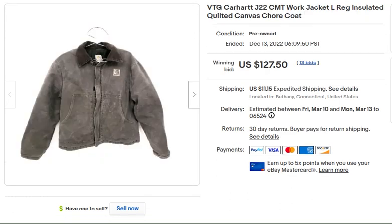Next item is a Carhartt jacket. This was actually mine that I used when I worked as an electrician about 6 years ago. Even longer than that, God, 10, 12 years ago. So this was mine. Used it for 4 years. I used it even after that, and sold it for $127 on auction. So 13 bids. Carhartt jackets, even destroyed, they'll sell well.